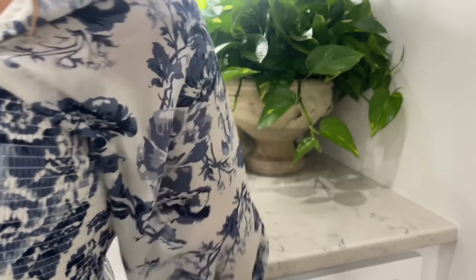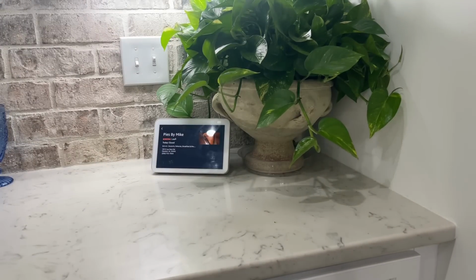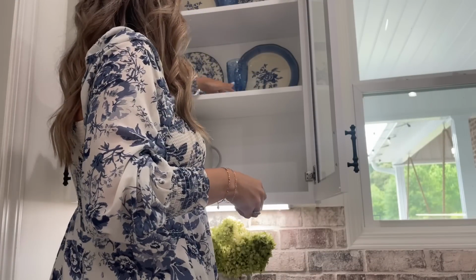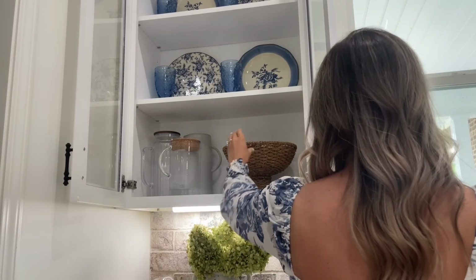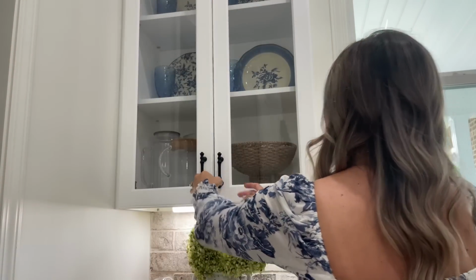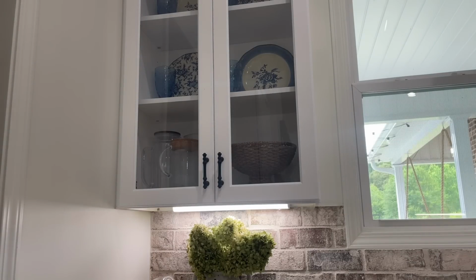So I decided to go ahead and replace this post-so. The one that I had came from the last house and it just was not looking good. And so I decided to replace it, and it filled in the space and looks so much better. And we're going to work on our cabinets. I'm just going to put this little wicker bowl right here and fill it up with some limes and call this shelf done for now.